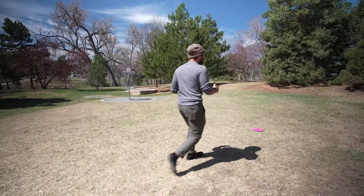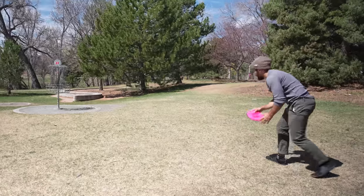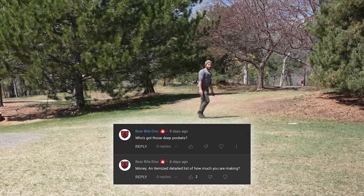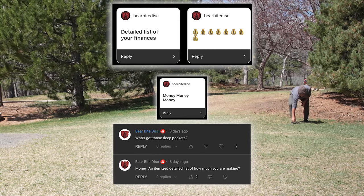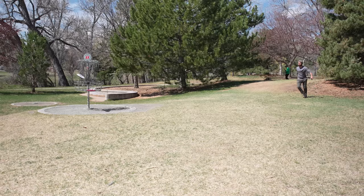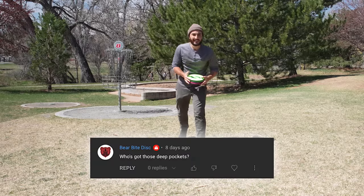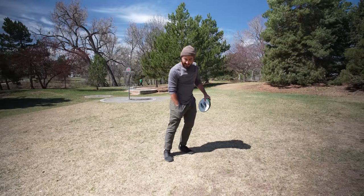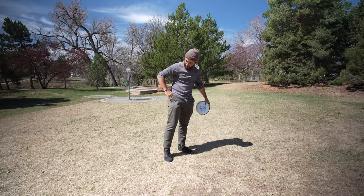The next one is a question I know a lot of you guys have been dying for me to answer. I know Bear Bite Disc Golf especially has been waiting for me to answer this question. No! But he asks, who's got the deep pockets? And if you think there's deep pockets right here, this is like a deepish pocket. The pockets are like, they're like there.